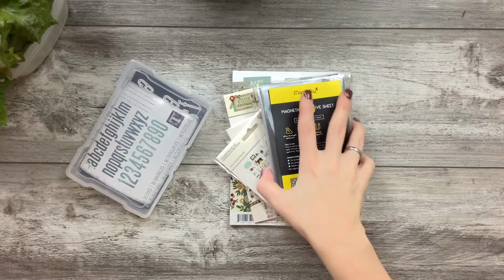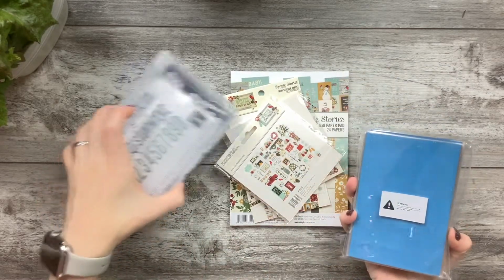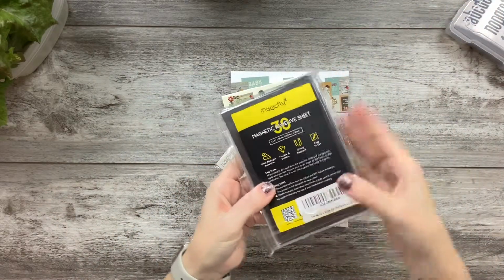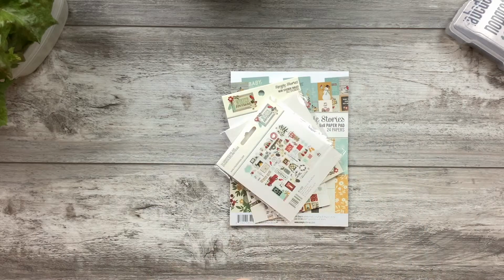If you're looking for something like that, they came in different sizes. I just bought these because I was being lazy and they fit in my cases. So there's that.